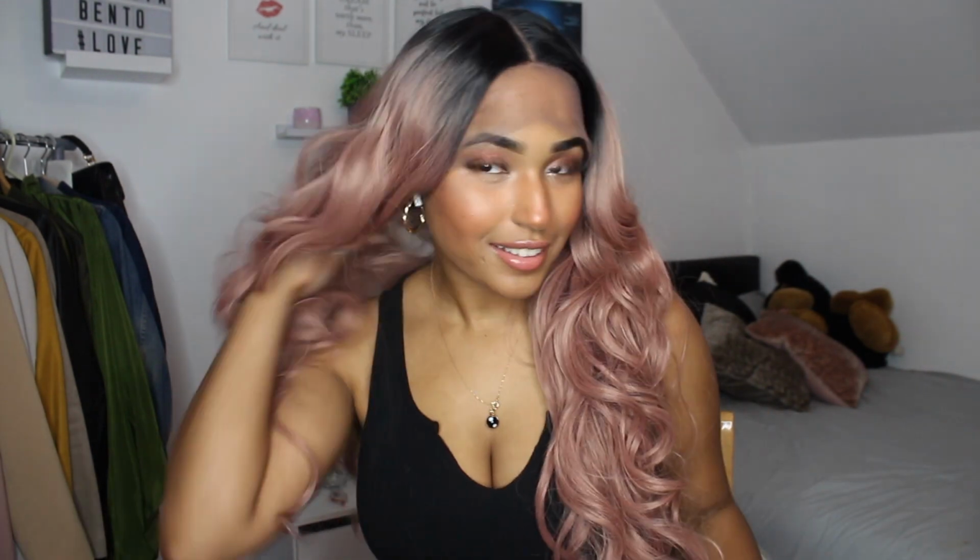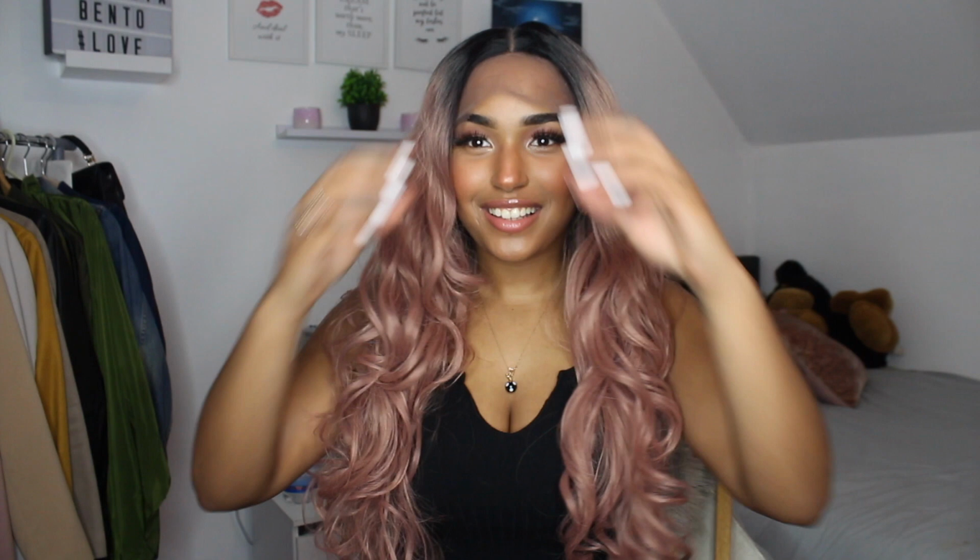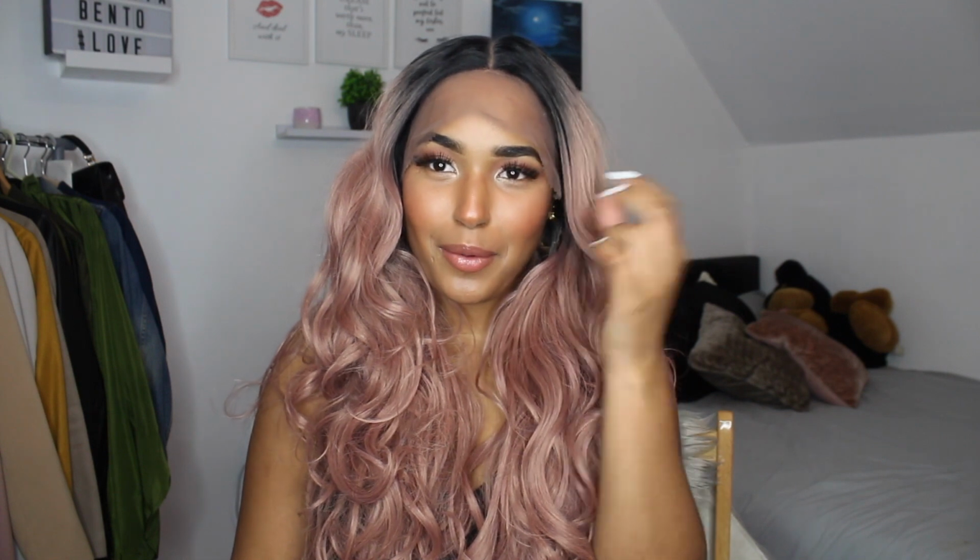The back though, oh my God, this hair is very long, guys. Can you see how long this is? Can you see it? It's so long. I actually really like it. Oh my God.